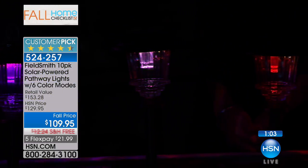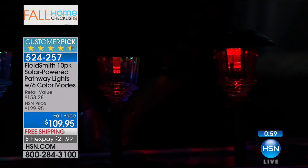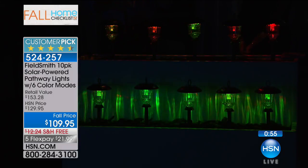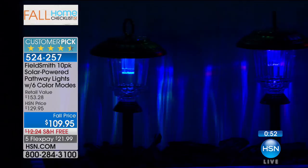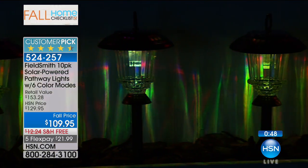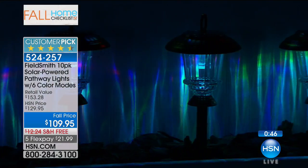You know you've seen those beautiful resorts and hotels, and I'm like, wow, they look so inviting at night. It's the lighting. But you can do it with this set. You don't have to call someone to do it. Get them home, put them in the ground, use your remote control to have some fun, and then decide, do I want to hang them? Do I want to stake them in the ground? Do I want to just put them on a windowsill? You can do it all with this set.